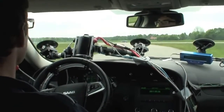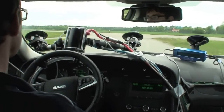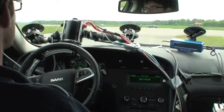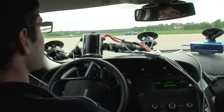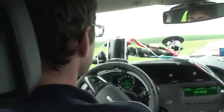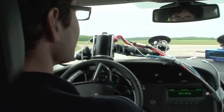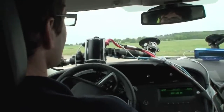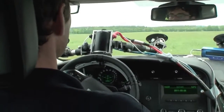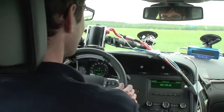Might want to hold on again. Yep. And it has to stop us at the same spot, yeah. I just moved halfway across the back seat, involuntarily.